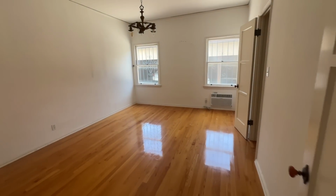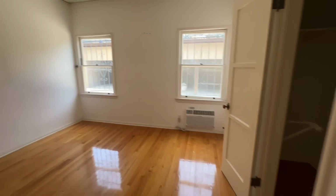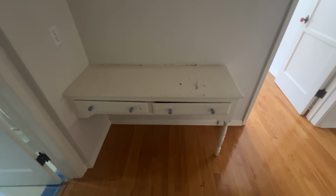But this was my bedroom, and it had a built-in wall AC, so no central AC in this building, but it was still nice. And this was my closet here, and then you go down the hallway. There's a built-in vanity, so this is built in the wall. This is not mine. I loved that. This is where I did my makeup, and I had my vanity mirror. And then this is where I stored all my beauty products, and it just fit really perfectly in there. I made it like custom. It was awesome.